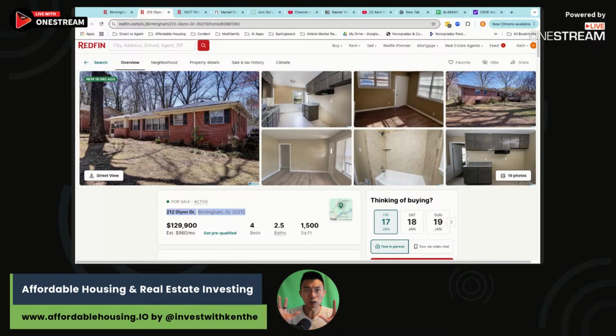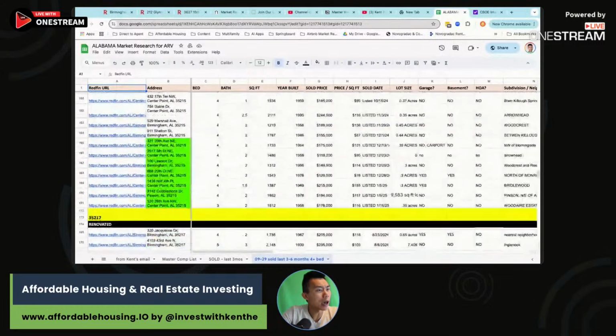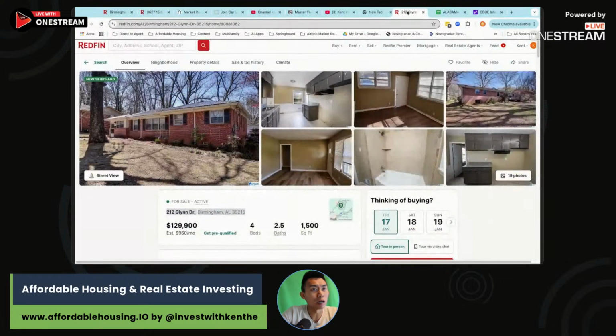So let's look at this deal, right? Let's look at how I analyze this deal. The first thing I'm going to do is add this property to my list in 35215. The reason I'm adding this to my list is because I want to just keep track of what's happening in the market. So in 35215, in this area, let me just write down the details right here.